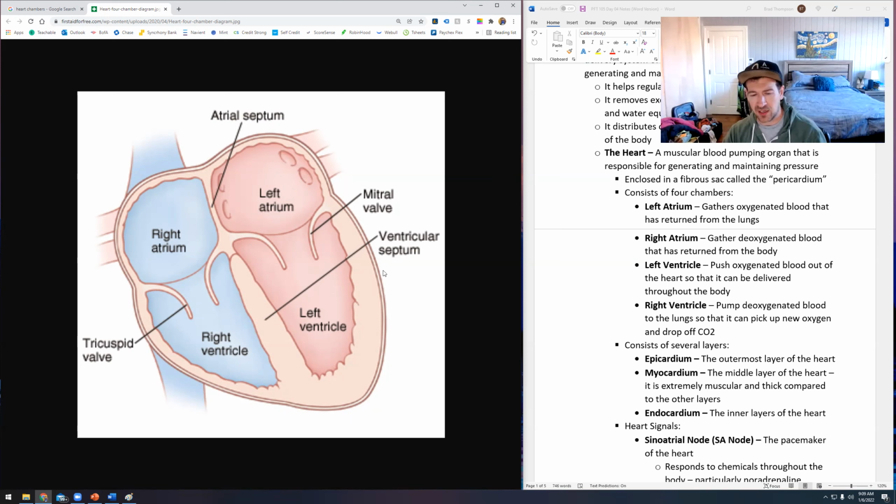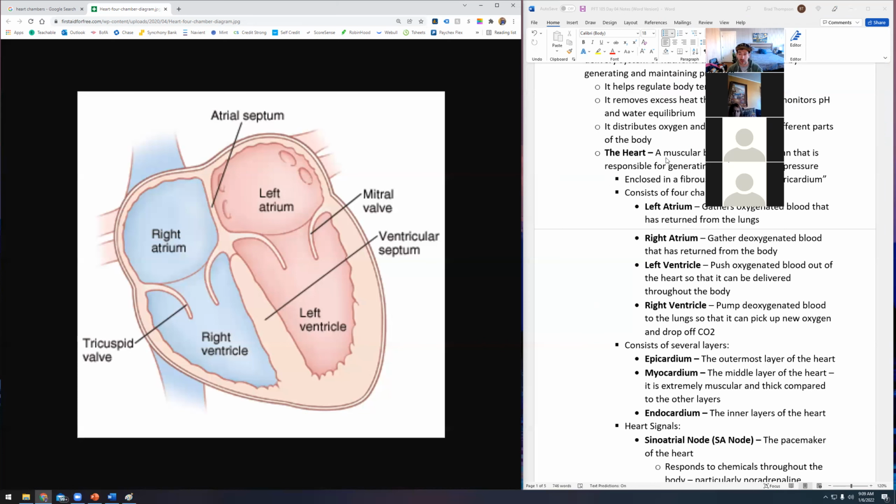So there's the pericardium around the outside. The epicardium is the outermost layer of the heart itself. And then here's the innermost layer, right? Look at the inside walls of these chambers here. That is a really smooth inner layer, right? Also very slick, but much more importantly, just very, very smooth. And this inner layer is what's known as the endocardium.